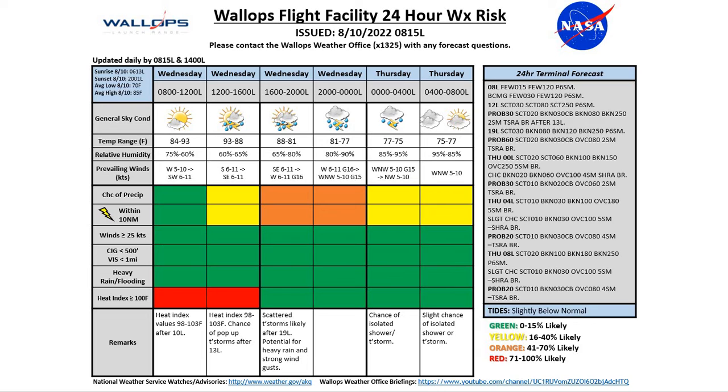So looking at the short-term 24-hour weather risk chart, we can see we're starting off green for precip and lightning this morning, but we are red for heat index values greater than 100, and that will continue as we go into the afternoon. As we get past the 13 local hour, we'll see a 30% chance of one of those pop-up showers or storms in the area.